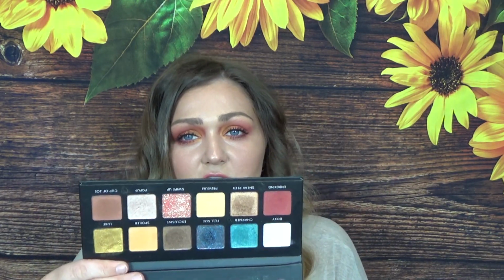The next product is the Hello Charmer palette I got in my March BoxyCharm, and I have used it a few times.